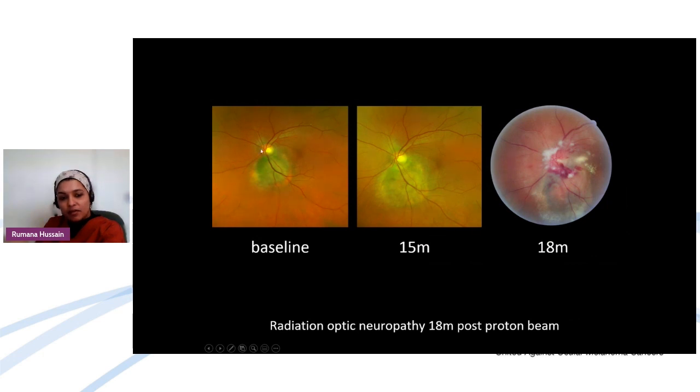Some of the radiotherapy around the nerve can cause damage to the nerve. This certainly would cause damage to the nerve. And sometimes this happens years after the treatment. And so this is a melanoma that's treated with protons, responded quite well. But you can see after a couple of years, this nerve is not looking very healthy at all. It does cause problems with vision. And unfortunately, even with the newer treatments that we have, usually it's pretty irreversible.